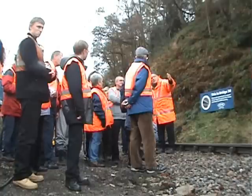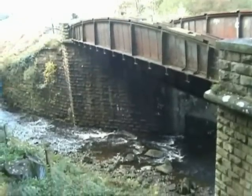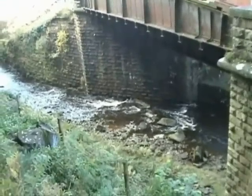I think it's important that people see what the bridge is actually like, and a lot of people have been very generous in contributing towards the appeal. It's a one-off. It's not quite unique, but it's a very special bridge in many ways, and I think it's difficult for people to appreciate it unless they're engineers, and I think it helps a lot.